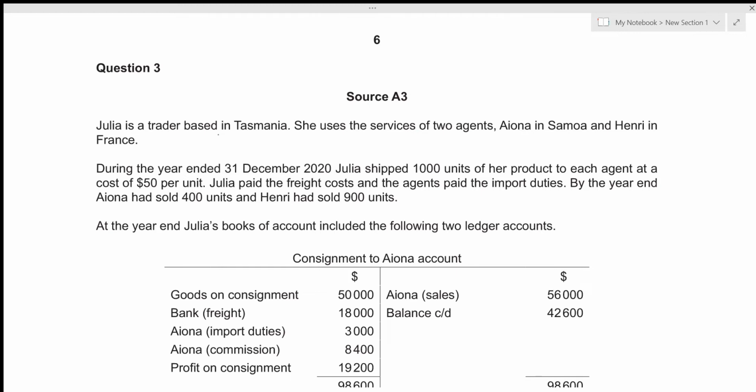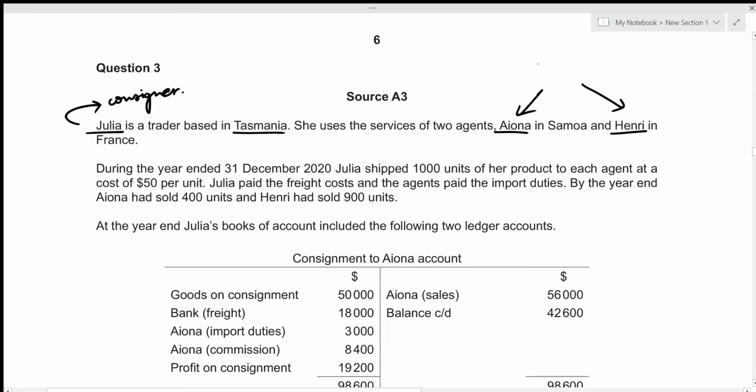Question number 3 is a part of section A, which is related to financial accounting. So Julia is a trader based in Tasmania. She uses the services of two agents, Iona in Samoa and Henry in France. So what we can say here is that Julia is actually the consignor, right? And then Iona and Henry are the consignee.